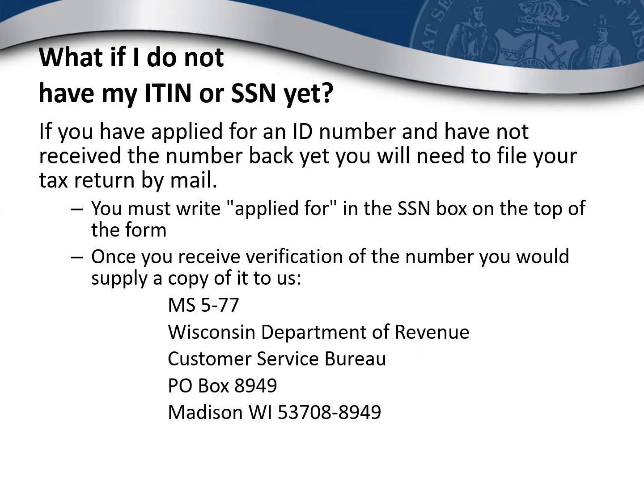You would want to mail it to our Customer Service Department at Wisconsin Department of Revenue, Customer Service Bureau, Mail Stop 5-77, P.O. Box 8949, Madison, Wisconsin 53708.